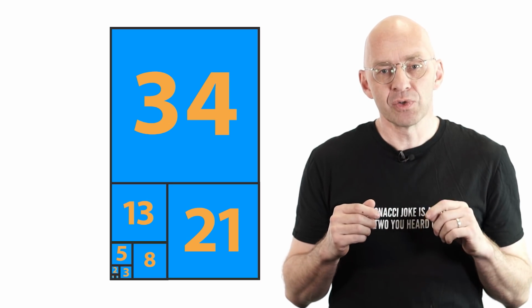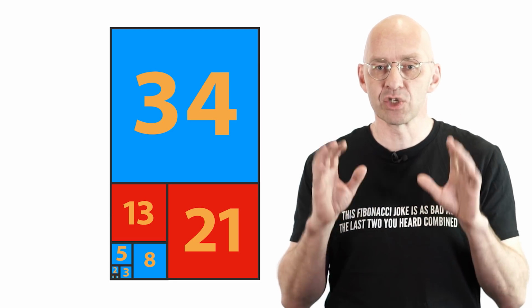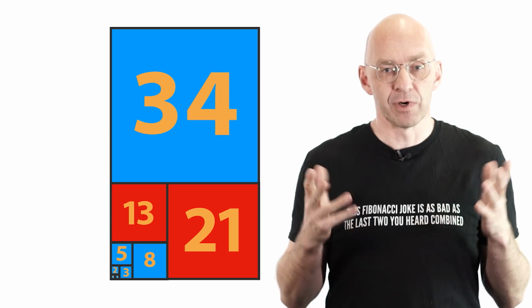Let's now look at 2 consecutive squares there. And let's calculate the combined area of these squares in 2 different ways. The first is the obvious one. Just calculate the area of each square and sum. That gives 13 squared plus 21 squared, okay?